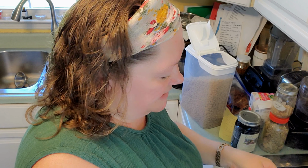Really hard to measure this, but I'm just kind of stuffing it in there until it's full. For the mullein root, if I had the flowers, I would use the same amount of flowers as I'm using for the root, which is 2 tablespoons. I wish I had more flowers. When we get more property, I'm definitely... Hold on, Kelsey's water's boiling.